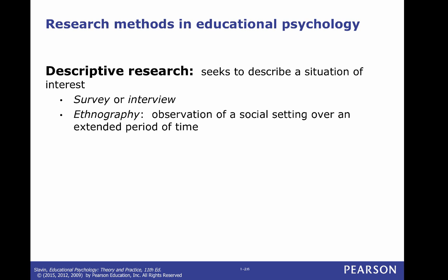Our last type that we talk about is descriptive research. Well, actually, there's another one after this because it's a type of research that teachers in specific do. And it really describes a situation. If you remember learning about mean, median, and mode, those are usually three descriptors that we use in descriptive research. It also can be a survey or an instrument or an interview that goes along with this.